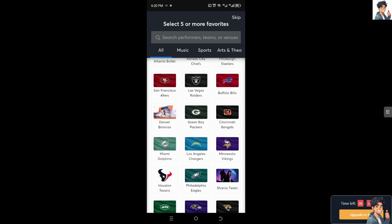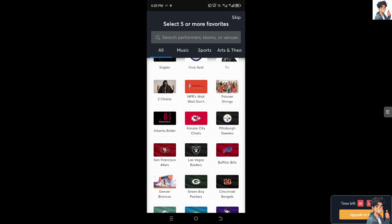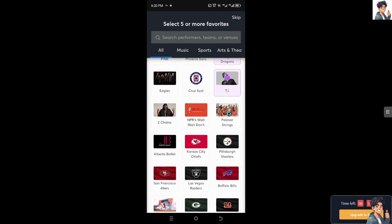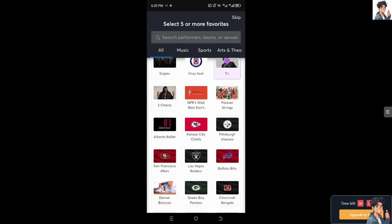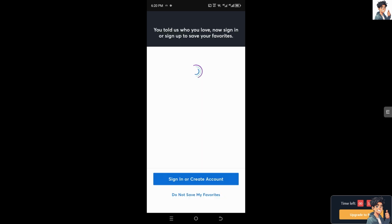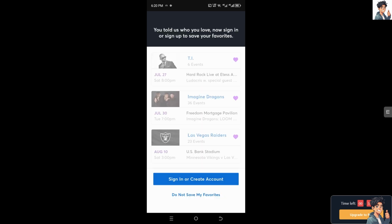Now, the following option is you need to follow certain artists and events. For example, we're going to be selecting 5 or more favorites. Going to be like T.I., Imagine Dragons, maybe Two Chainz, or San Francisco 49ers and Las Vegas Raiders. Now, click on continue. What will happen is it will be forwarded here. Right, so these are going to be the events.